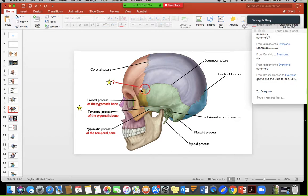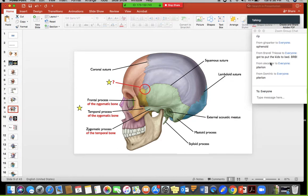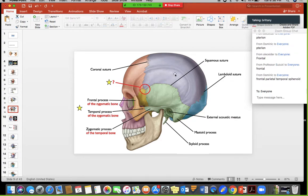And then also another kind of high yield tag, this point right here, what did he call that in lecture today? Right, the pterion. And the pterion is made up of what? What's contributing to the formation of the pterion? So what bone is right here? Frontal, and then here, right, frontal, parietal, temporal, and then if you want to be specific, the greater wing of the sphenoid. So make sure you know that, greater wing of the sphenoid.